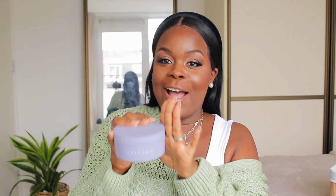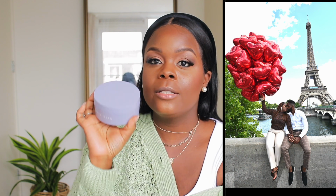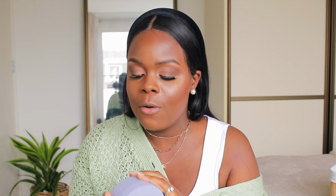I went ahead and got myself a Fenty Butta Drop. When I was in Paris last year around my anniversary, I picked this up from Sephora. As you guys know, in the Netherlands we do not have Sephora. We used to actually have Sephora, but they left the country some years ago. Unfortunately, that was before the whole Sephora hype. So when I was in Paris, in France, I picked up this Fenty Butta Drop.